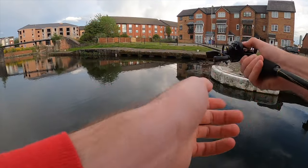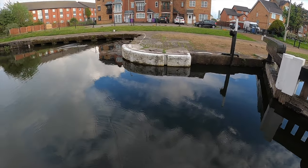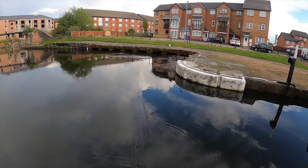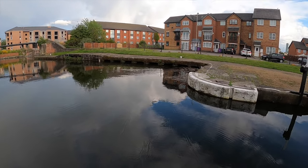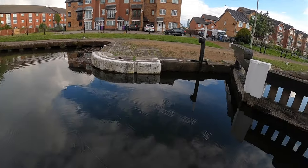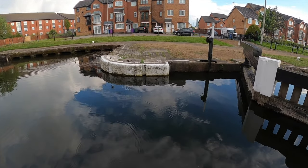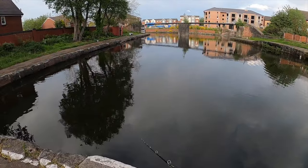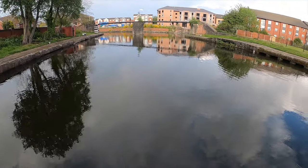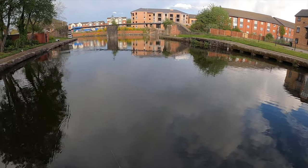You probably all know what rumours are like in fishing. You get some pretty extreme rumours floating around, but the ones for this particular stretch of canal are extra extreme, I suppose you could say. There's rumours of some sturgeon living here. That'd be a nice treat, wouldn't it? A big 40-pound sturgeon. Fingers crossed. I won't hold my breath.